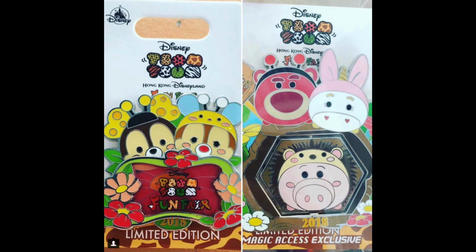And whew, boy. Okay, let's head overseas to Hong Kong Disneyland. They had an event this past week. It was called Tsum Tsum Fun Fair 2018, and they had two exclusive pin releases for it. One is an event pin, and it has Chip and Dale on it with little bee hats on. Below it has a stained glass element that says Disney Tsum Tsum Fun Fair 2018, and there's a hinge on it, so the hinge element opens up to reveal, I believe it's a daisy on the inside. That's limited edition of 500.